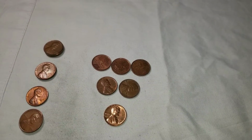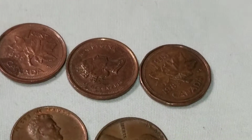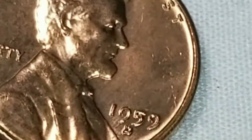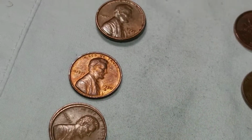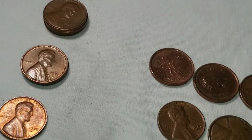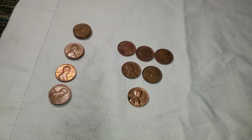Well, the pennies are hunted, and they left a lot on the table that I wish I would have found more. But we got 3 Canadians, 2 wheats. I came across a really nice 59D. Didn't have the RPM. Then we got a few S-mints, a couple 69s, 70, a couple 71s, and a few 74s. Hopefully, when we move into the nickels next, we'll find something better.